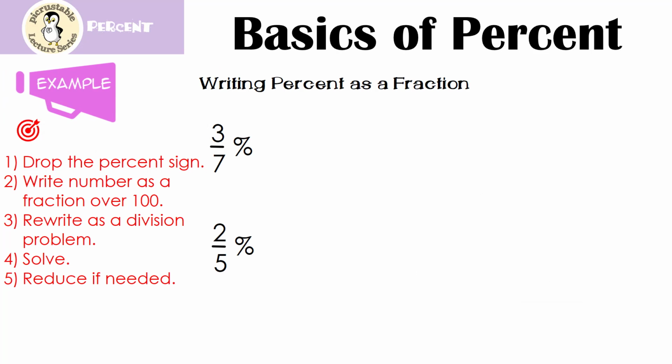Okay, now we're to the dreaded fraction percent. But we're going to do the same thing. We're going to drop the percent sign, write the number as a fraction over 100. Then we need to rewrite a division problem. That means we're going to rewrite it with the division symbol. Don't worry, I'll show you what that means. Solve, and then reduce if needed. Let's look at our first one, 3/7%.